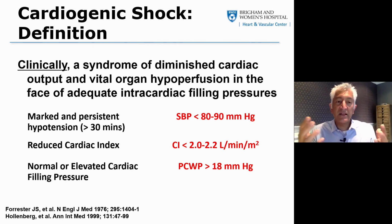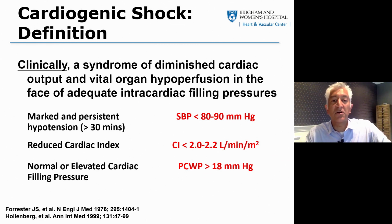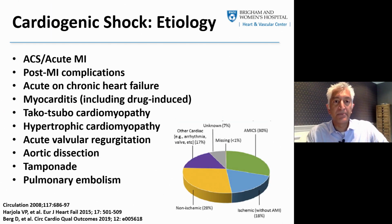So hemodynamically, the definition of shock is really as listed on this slide. This is clinically marked and persistent hypotension, and in most studies that's defined as lasting more than 30 minutes, and the mean arterial pressures that are included are there, systolic pressures of 80 to 90. If you have a pulmonary artery catheter in place, you could measure a reduced cardiac index, and typically shock is defined below a cardiac index of 2.1. And as I mentioned, filling pressures being normal or elevated are defined typically at a threshold of 15 to 18 millimeters of mercury. So with a PA line in place, you can make a hemodynamic definition of shock.